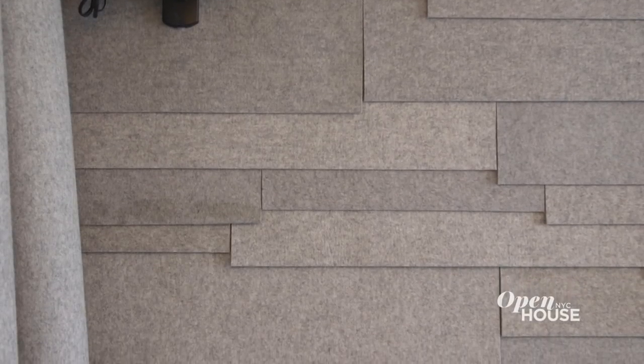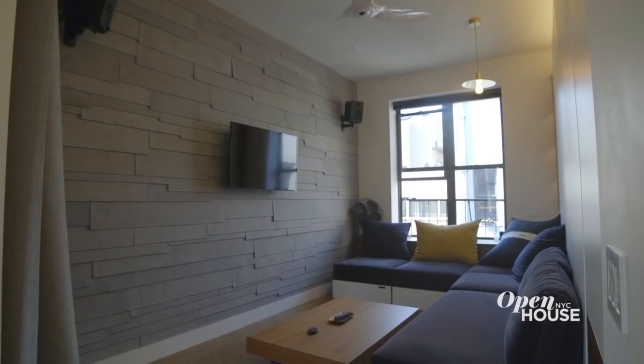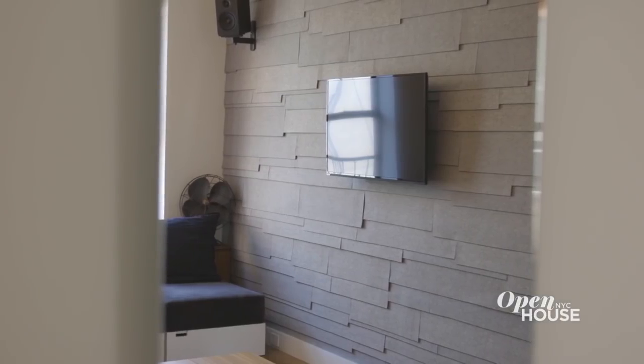Acoustics are very important. We got offcuts from Filt's felt, this beautiful kind of felt, and we made this really cool wall that looks beautiful, but is also very functional. It really sucks up the sound.